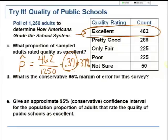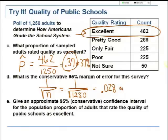95% margin of error, the easy formula is what? 1 over square root of n. So here again is where a calculator would be needed. 1 over the square root of 1250 is less than 3%, 0.028.